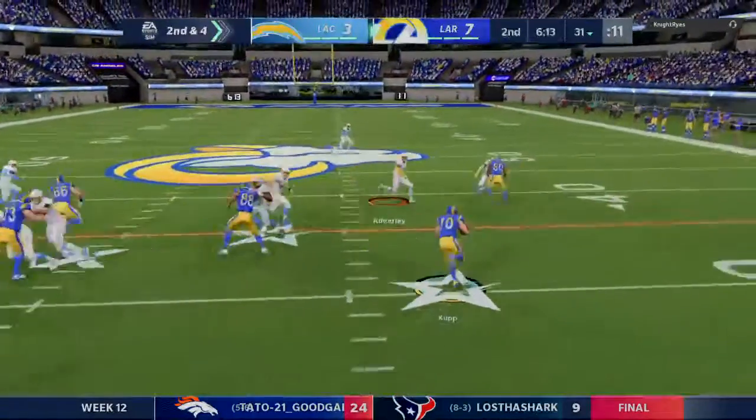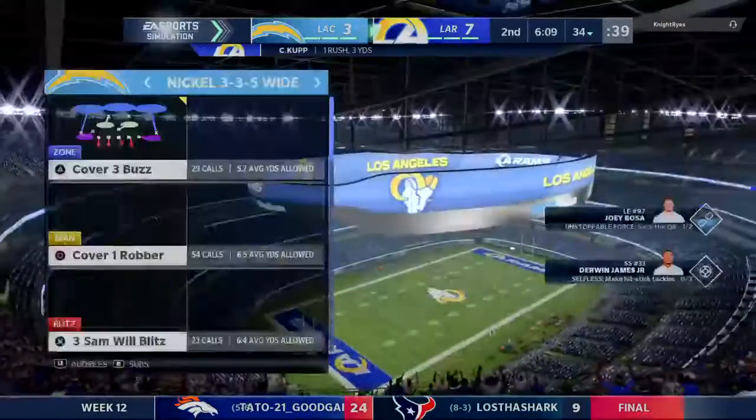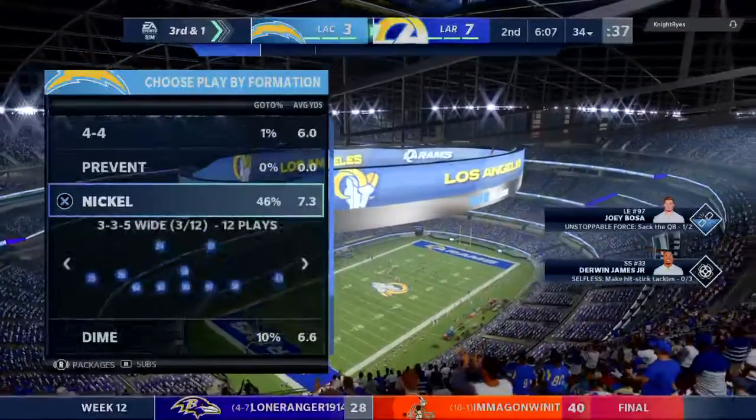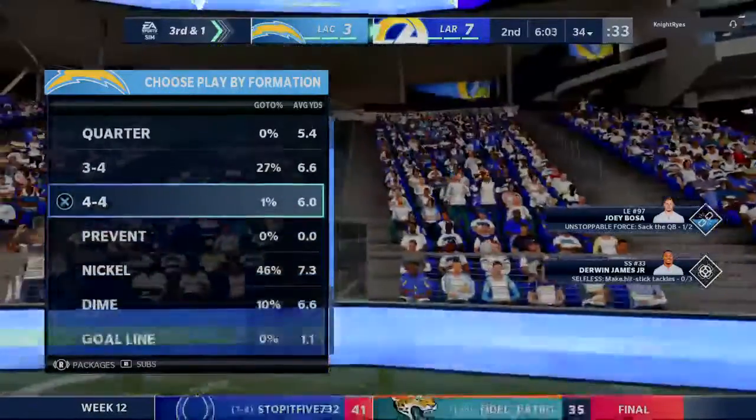Going to run the sweep here. This is Cup. And tackled down after a gain of 3. Leaves him with 1 yard to go on 3rd down. On the tackle. Defensively, they had that one pretty well figured out.